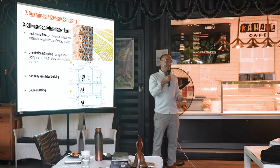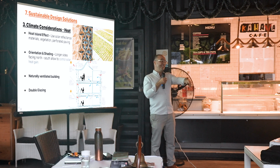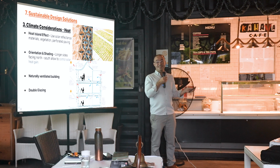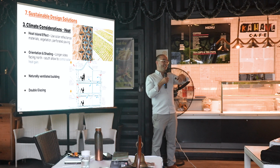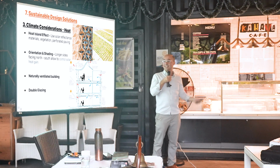So in Dar es Salaam, it depends where you are in the world, but the longer side of the building should be facing north and south, and then the shorter side of the building should be facing east and west. That allows you to manage the shading easier on the north and south in the midday sun, so you can have horizontal overhangs and roof overhangs that shade the building.